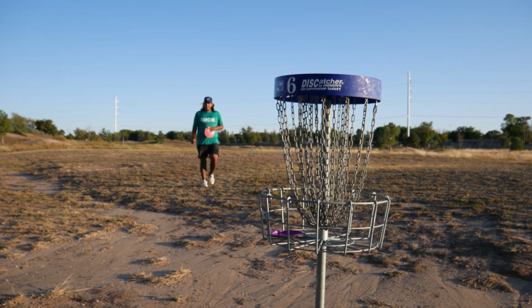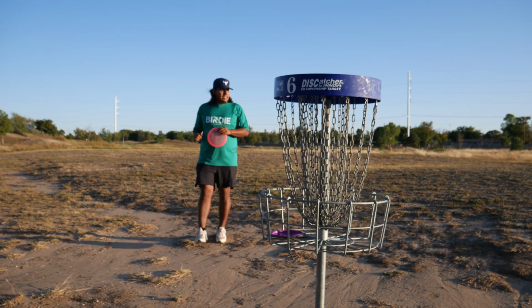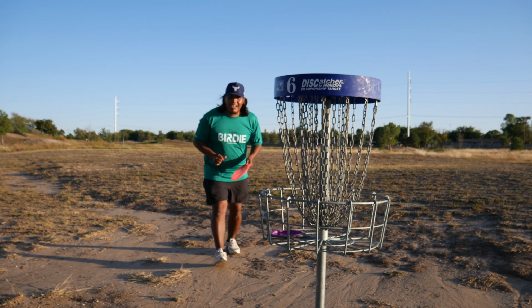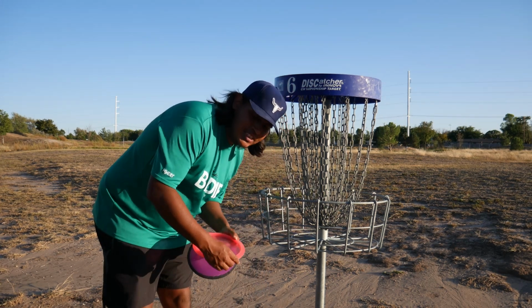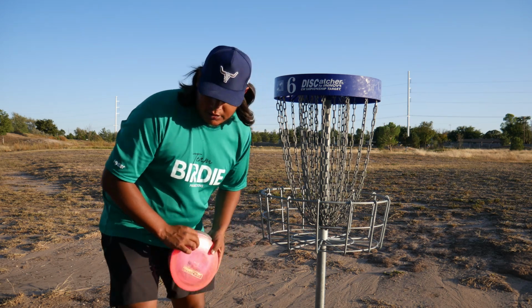Like I said, I just need to put myself in position going right or more right of the basket rather than being straight on or left of the basket. Because we're just kind of sinking these bad boys in. Maybe we don't need putters. Maybe we could just keep like 12 different distance drivers and just putt with those.